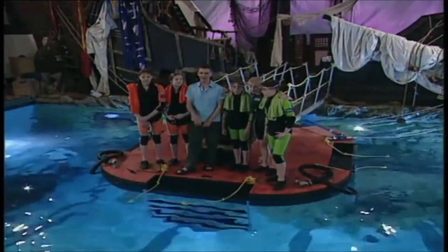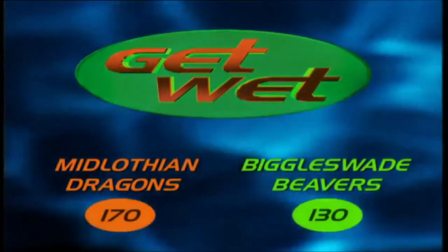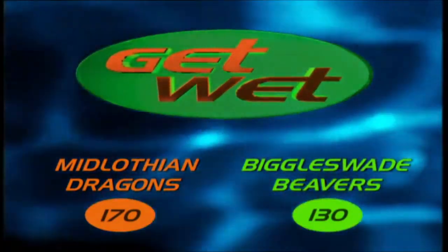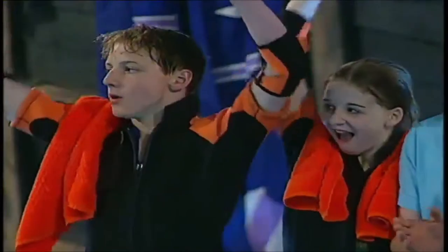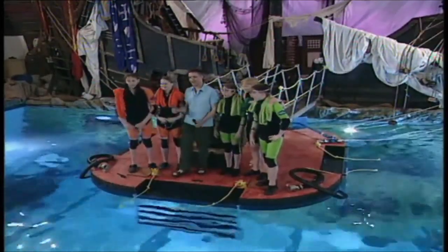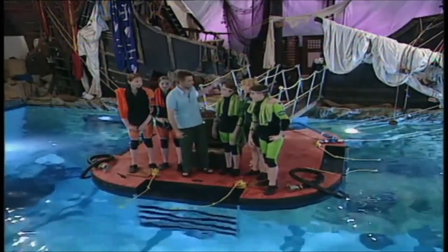Tricky old game, that one, and it has left us with a final score. It has indeed. The final score is the Beavers have 130 points, but this week's chest questers are the Dragons with 170! So well done to the Dragons, but commiserations to the Beavers.